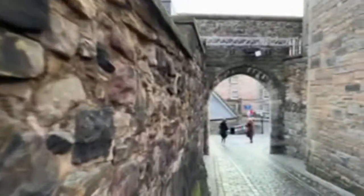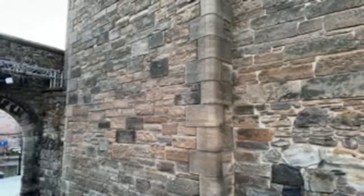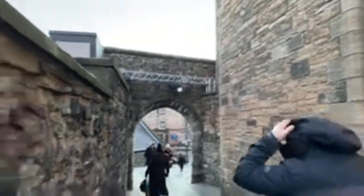You can find the stonework, very old stonework, as mentioned earlier. You see the difference in stonework here, okay, and if you look right over here, stonework there, that is a difference of centuries between this wall and that building there. That's an extension.